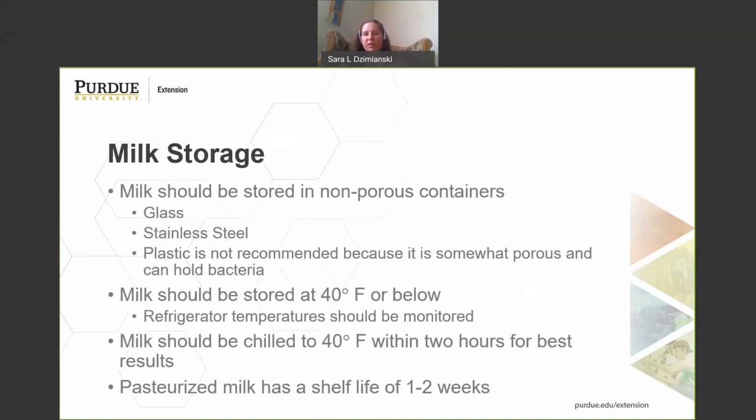So when you store your milk, you do want to use a non-porous container such as glass or stainless steel. These are not going to hold bacteria like plastic will, and they can stand a higher temperature, so you can sanitize or sterilize them. You can't do that with plastic. You can use plastic for temporary storage, raw milk that you're going to be pasteurizing anyway, but I wouldn't use it for milk that you're going to store for any length of time. And if you are going to use plastic, make sure it's food grade plastic.